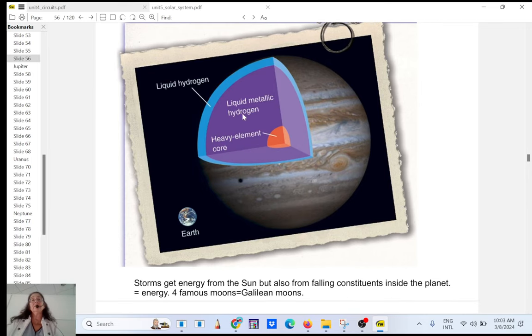Metallic hydrogen here means that the hydrogen is in the metallic state, because the pressure is so large and the temperature is low enough that the hydrogen will behave like a metal. That means the hydrogen will have electrons that are free to move, like they can be in their conduction band. Because it's moving, it's going to generate a magnetic field.